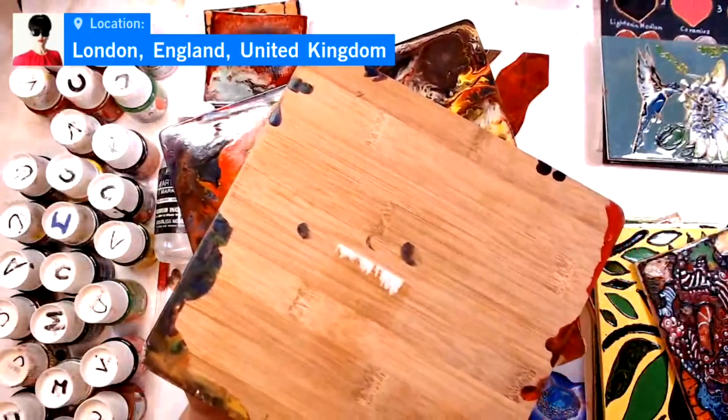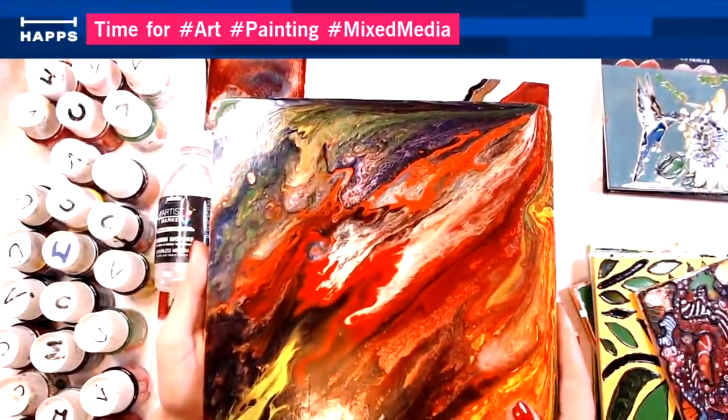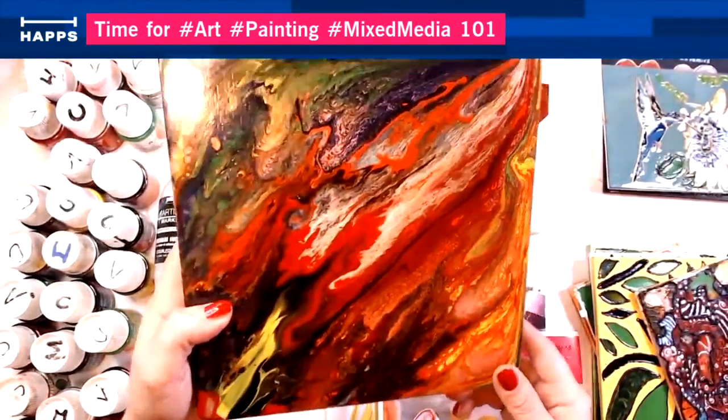And there is another one. This is on wood. Now, the good thing is that you can use them on wood. You can use them on glass, porcelain. You can use them on canvas. It's just great. How beautiful is that? Do you see the effect?